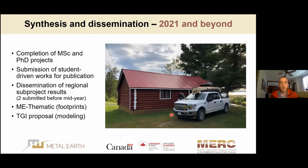Okay, so just a quick summary. We're finishing up all the master's work, and PhD projects will be done soon. We're getting some of that submitted for publication and peer review. I should have two papers submitted on this work this year, at least. There's going to be some thematic work looking at the footprints of those big deformation zones, and comparison to other areas. Steph and I put in a TGI proposal to do some further modeling of the region. And so we're going to start synthesizing everything and getting it all out to the community to get a closer look at.